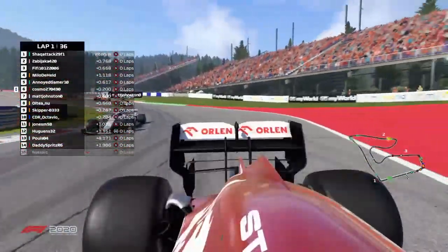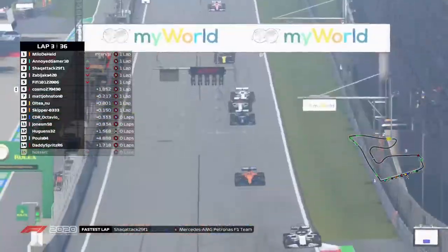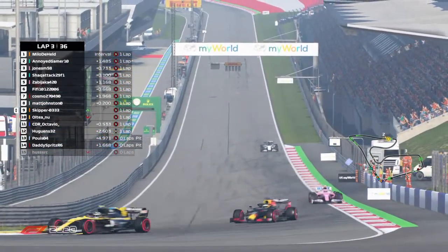No, he won't. Got a little bit deep. Will that allow Matt Johnson? There might have been a warning dished out here or there as drivers start to slide a little bit wide. The timing screen is now going to have a fun one. Is that Skipper making a move down the inside of Olte? And the Williams on the inside of Cosmo.